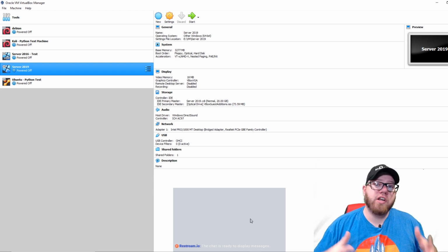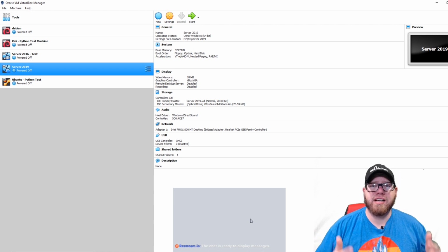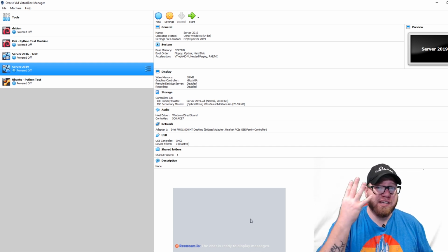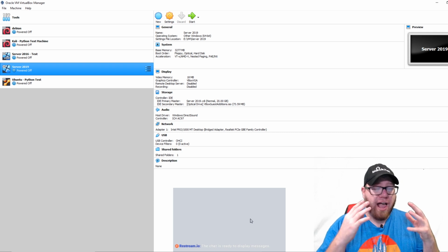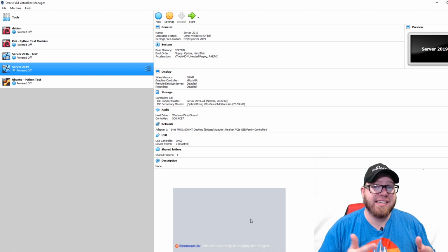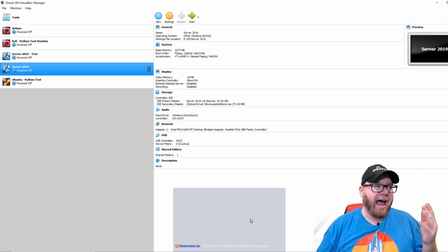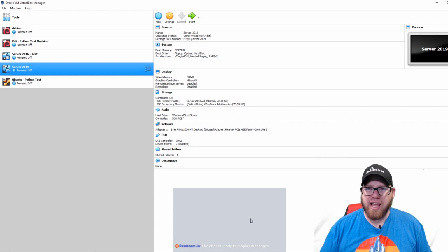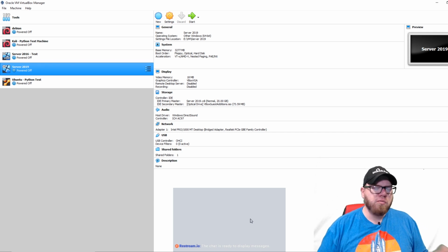Now, a couple things to note about virtualizing different operating systems from your computer. There are not necessarily hard requirements other than you should have at least 4 gigs of RAM. Now, if you have more RAM, you can utilize different operating systems at the same time. So on my machine, I have 32 gigs of RAM, and I can spin up 3-4 of these machines without any issue.